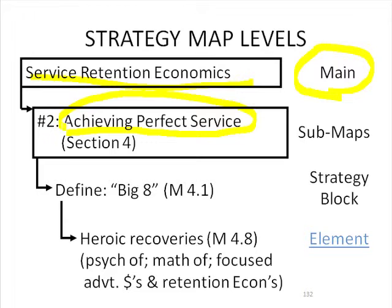How do we achieve perfect service? And in my DVD, that's the entire section four, modules 1 to 13. So it's 13 different modules. Now, if you looked at one of those modules, for example, the first one is entitled The Big Eight, and it sort of gives an overview of eight metrics that could go into a service value equation.